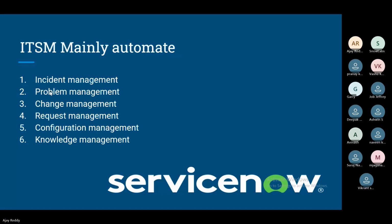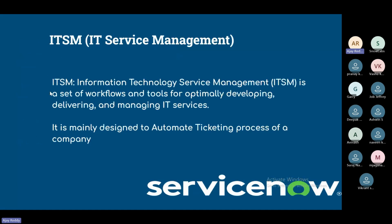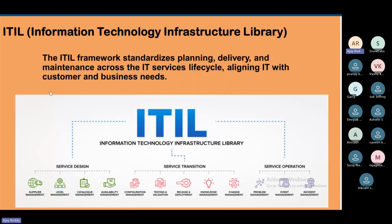Okay, a developer is a person who is going to customize and configure the ServiceNow platform according to the respective company's requirements. Based on the client's requirements, you are going to customize and configure the ServiceNow platform. Okay, so this product ITSM is already available, but there is minimum automation.